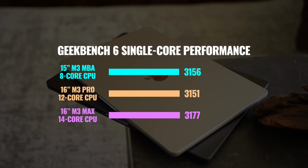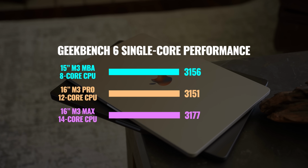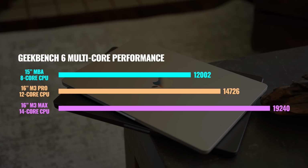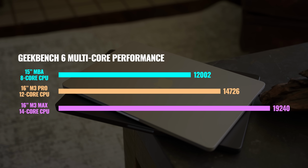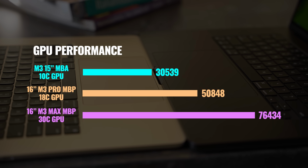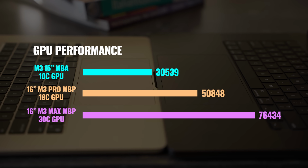Now, since the foundation of all 3 chips is the same, single-core performance is virtually identical. When we look at multi-core performance, as you'd expect, the MacBook Pro comes out ahead, and by how much really depends on which configuration of the MacBook Pro you go with. But keep in mind that the price starts going up fairly quickly. For GPU performance, again, you'd expect the MacBook Pro to come out ahead with additional GPU cores, and it does.